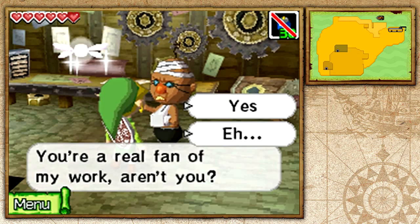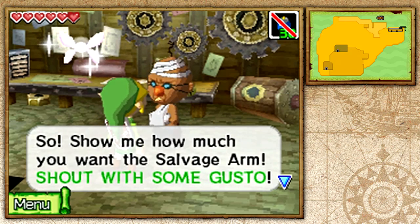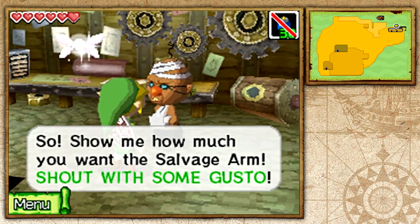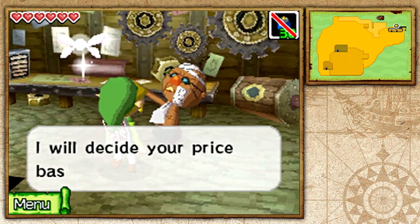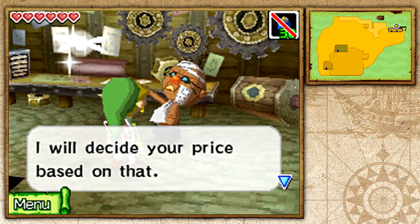But how this works is, he wants you to yell at him, and the louder you yell, the cheaper the salvage arm is going to get. So you have to be really into it, and that's basically how it works. I don't really want to yell that loud, so this could be a cheap method if you don't want to yell too loud: you should blow into your microphone. So I'm going to try that.